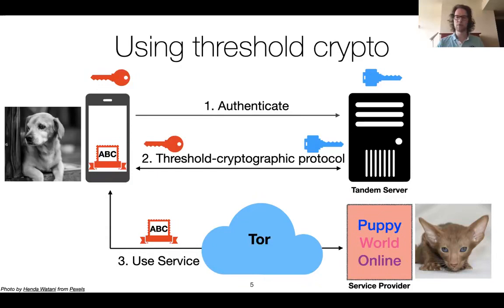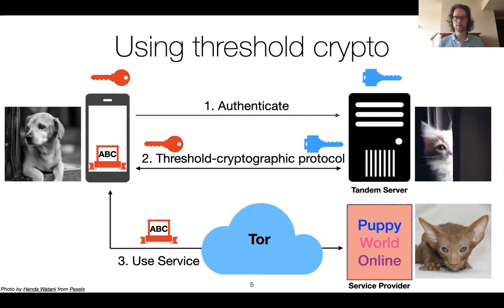However, what happens if this Tandem server is controlled by yet another evil kitten? Because this first step of running this threshold cryptographic protocol requires the user to authenticate, there is a time correlation between where the user is authenticated and where the user is anonymous when accessing the service provider, that no kind of crypto trickery can actually resolve. Okay, so because the user is authenticated in the first step, any collusion between these two kittens is actually going to destroy all the anonymity properties that the PETs community has worked so hard to achieve on, for example, attribute-based credentials. So what we would like to do in this talk, and what we would like to do using Tandem, is using the same pattern of using a Tandem server to hold key shares while actually retaining the privacy properties of the underlying protocol that we set out to achieve.